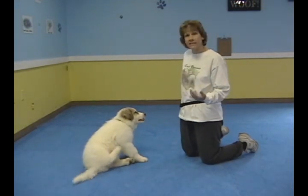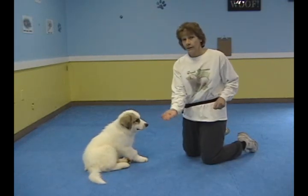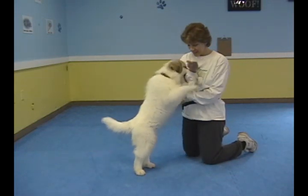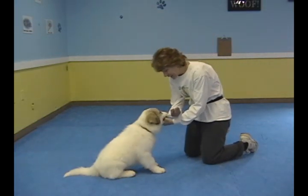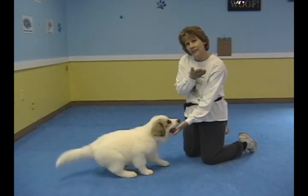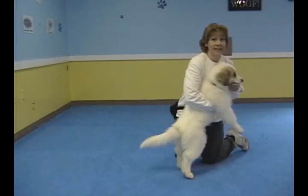And it's actually very easy because you can put the treat in your hand. It's almost there. You can even tuck it into your fingers like this so he can see the treat down under here, okay? And of course we have all the normal puppy biting and all this here.